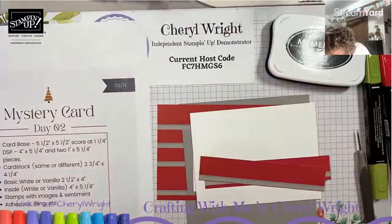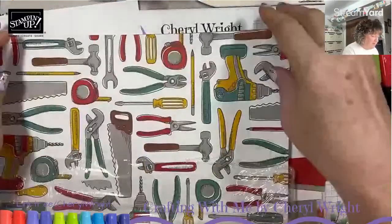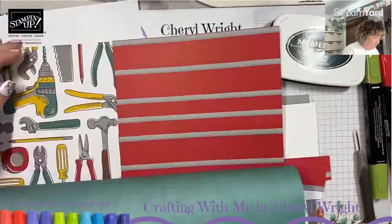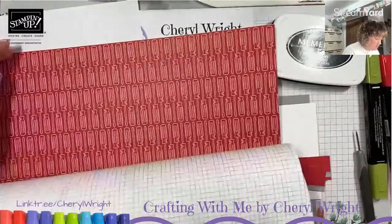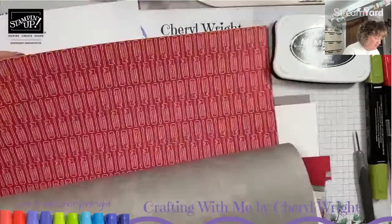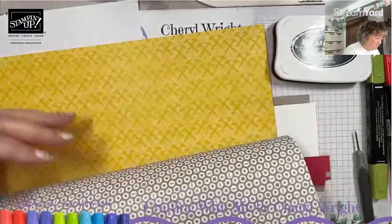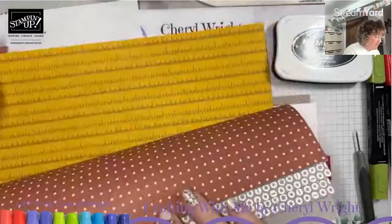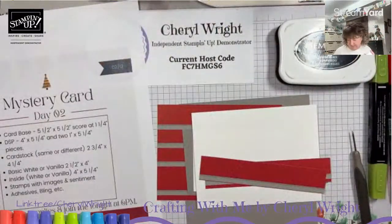All right, let me show you the whole sheet of paper. It is so awesome. So here's the paper that you can get for free with a $50 purchase. Whether you're a demonstrator or not, you can get the free products. So I earned this for free with my $50 order. I went to a conference in July and we were able to order some of this stuff or earn some of this stuff for free then.